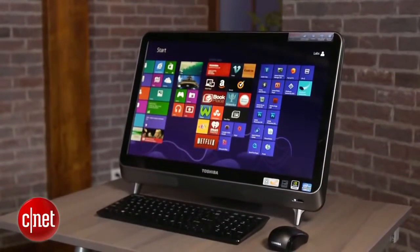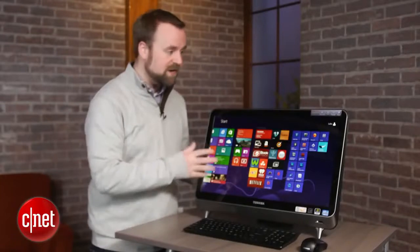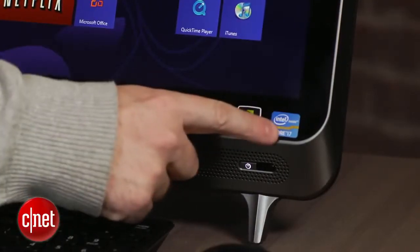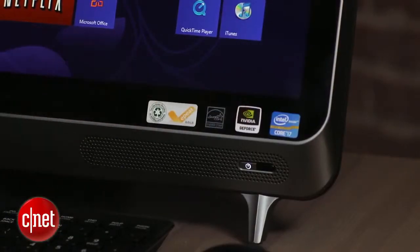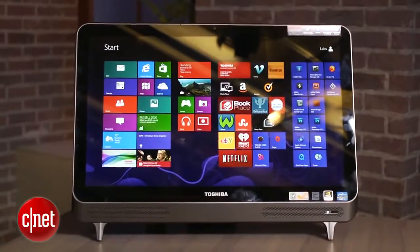So one thing I've noticed with Windows 8 All-in-Ones is that they're a little bit more expensive than their Windows 7 counterparts from a year ago. So we've seen some competitors for the system come in around $1,200, $1,300, but at $1,400 you get actually a pretty nice speed boost over those other PCs. And that comes by way of a Core i7 CPU. Most of those other PCs have Core i5s. You also get a dedicated NVIDIA GeForce 630M graphics chip, 8 gigs of memory, and a 2 terabyte hard drive.